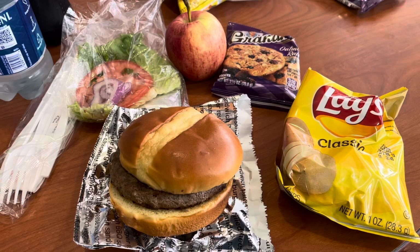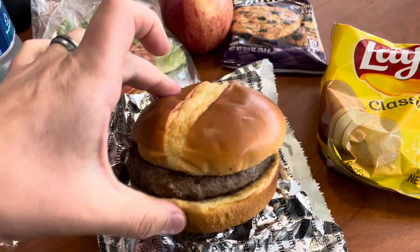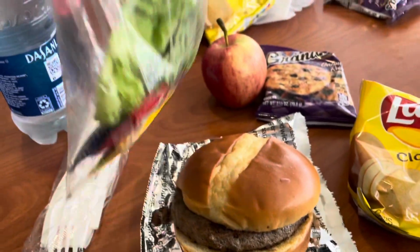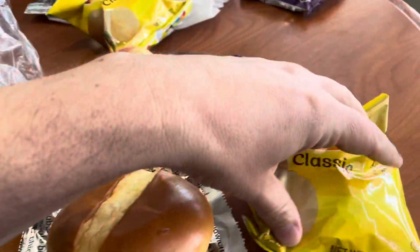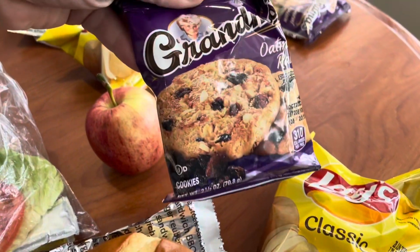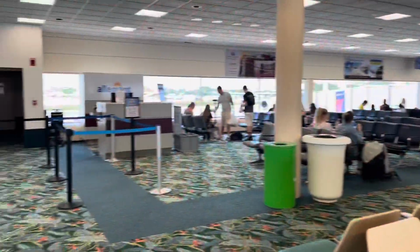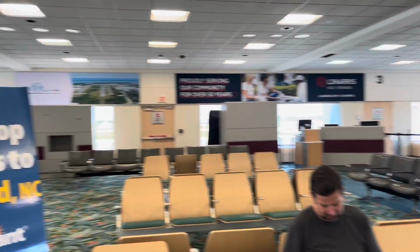All right, so here's our free meal, which is quite cool, really. So I've gone for the hamburger. You have lettuce, onion, tomato here in this little bag, so you can add what you want. You've got ketchup, mustard, mayo. They've also thrown in some chips, some crisps, an oatmeal raisin cookie, an apple, and you can choose your drink as well. How awesome.